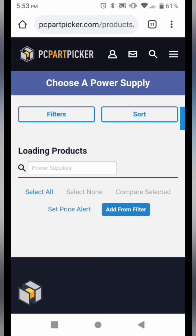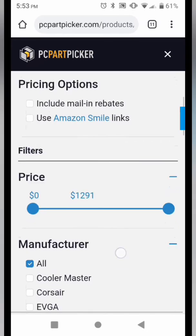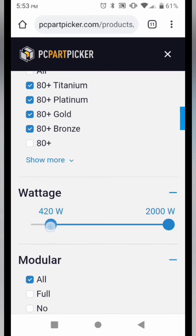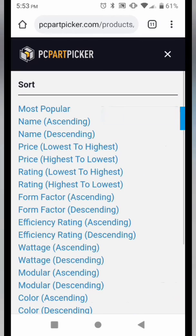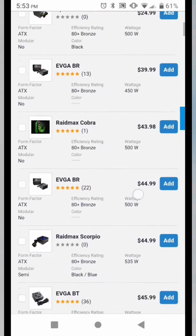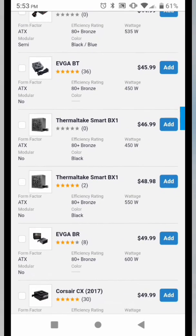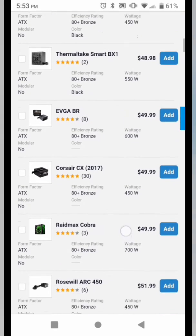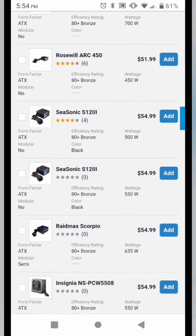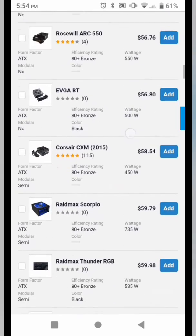And for a power supply, I would go with something for at least 450 watts, and I wouldn't want anything below an 80 Plus Bronze. Modular or non-modular, I would rather have modular, but for the price, it's not a necessity. It's just a convenience. The Thermaltake Smart. It's not modular. Let's see what else we got. We've got the CX. Now, Tom's Hardware did give this an overall good review. Let's see where our first modular. Let's see what our price is.